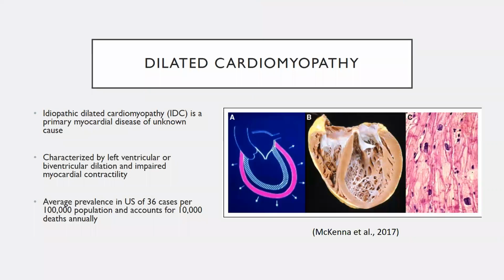So dilated cardiomyopathy is broken up into different groups. Idiopathic dilated cardiomyopathy, or IDC, is a primary myocardial disease of unknown cause. It's characterized by left ventricular or biventricular dilation with impaired myocardial contractility. The average prevalence in the US is about 36 cases per 100,000 and accounts for about 10,000 deaths annually.